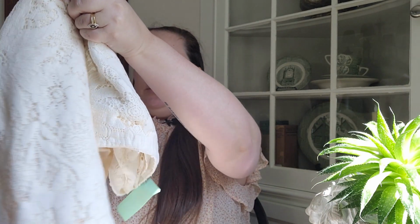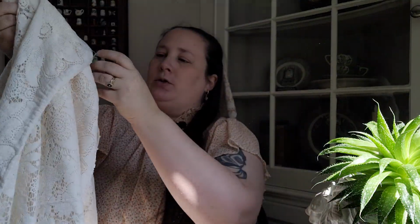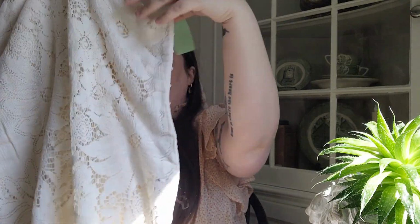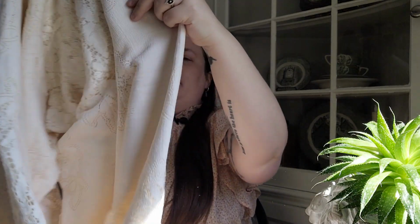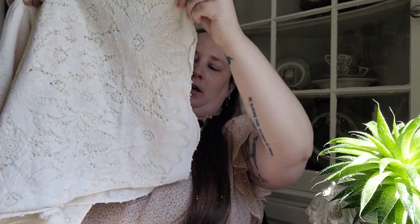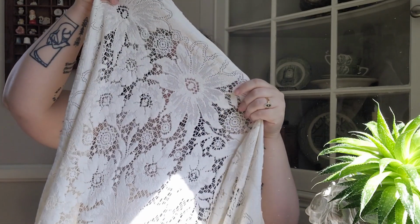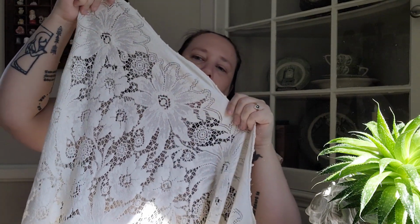Then I also found this really pretty, I guess it's a tablecloth. Yeah, I'm pretty sure it's a tablecloth. And it was $6.99. And it's this really pretty lace. Oh, it is so gorgeous. It is going to be perfect for springtime. Look how pretty that is with the florals.